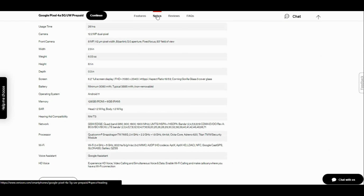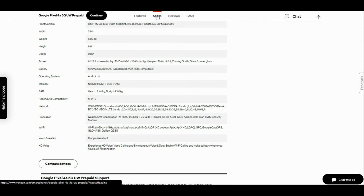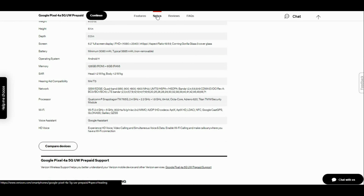The battery is 3800 milliamp hours, I think. That's pretty nice. You get 128 gigabytes of storage and 6 gigabytes of RAM. The processor is a Snapdragon 765G, with a Titan M security module. Wi-Fi is 802.11 a/b/g/n/ac, dual-band. It has NFC, Google Cast, GPS, GLONASS, Galileo, and all that good stuff.